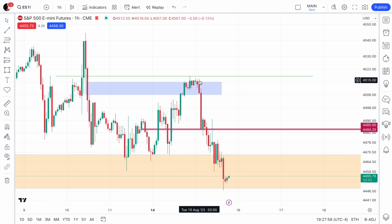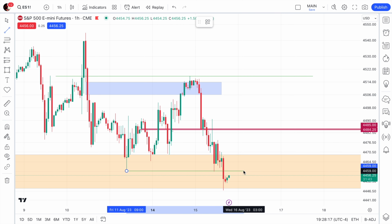And then from the midnight opening, we create this intermediate term high, leave this intact, and then we aggressively displace lower going into the New York session. So this showed me that we had a willingness to go towards the sell side, these relatively equal lows, and the main draw would be previous week's low right here.